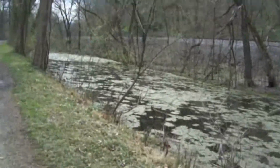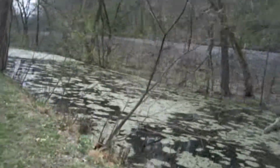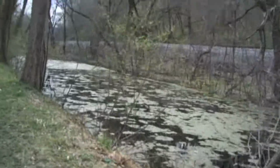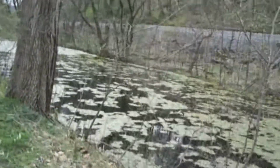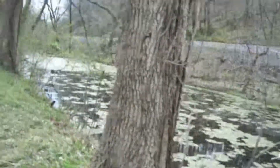Here we have a little break in the duckweed. Most of the area down below was solid green. Maybe there's a lot of fresh water coming in here. Who knows? We're at a collapsed culvert here, possibly culvert 94. Let me swing around and you can look behind me and see it flowing out to the Potomac River.